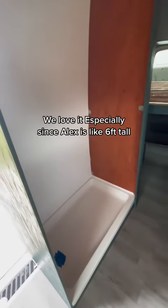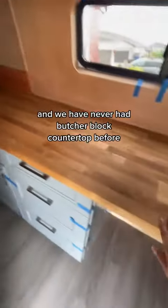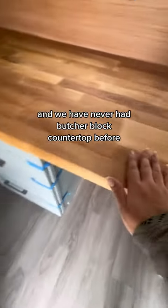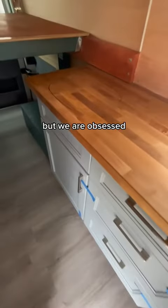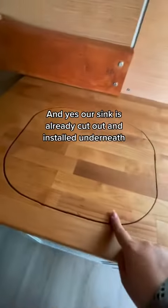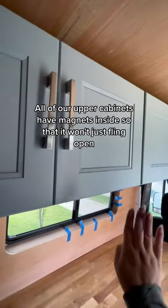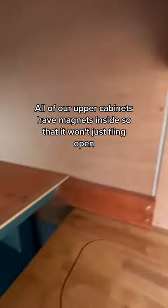First, can we just admire how big our shower is? We love it, especially since Alex is like 6 feet tall. And we have never had butcher block countertop before, but we are obsessed. I love the aesthetic. And yes, our sink is already cut out and installed underneath, and that's just the cover for it. All of our upper cabinets have magnets inside so that it won't just fling open.